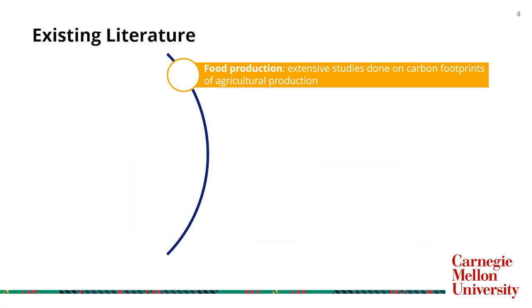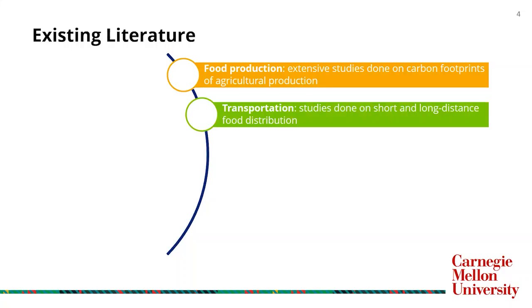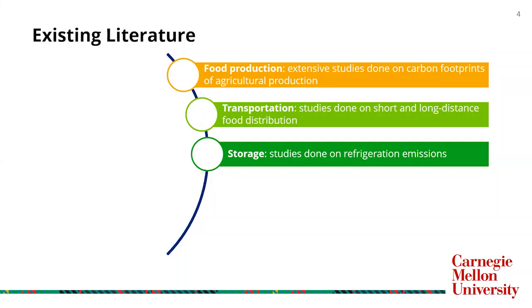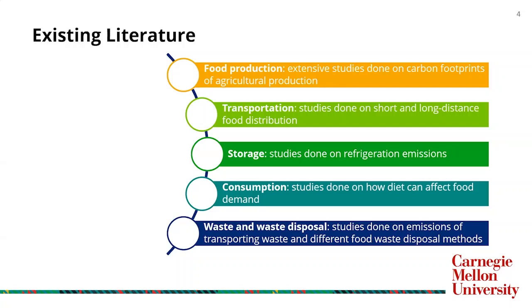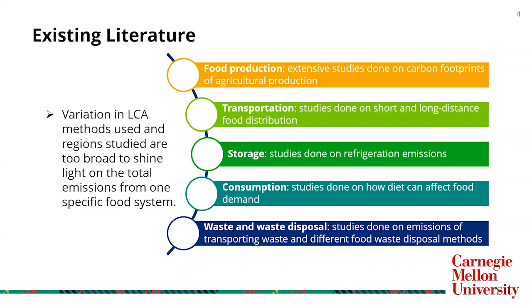So existing literature covers pretty much each stage of our food system. In production, we have studied the environmental impacts of agricultural processes. In transportation, studies have been done on long and short distance food distribution. In storage, refrigeration emissions have been studied intensely, I would say, and in consumption, we see that diets can affect food demand at the source. And we also know the impact of different food waste and disposal methods. However, the LCA methods used and regions studied are too broad and too diverse to really tell us the total emissions from one specific food system.